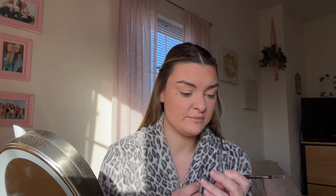So next is brows, and I always have been using the Anastasia pen like this, but when I was at Ulta one time I saw this and I was like, might as well try it, it's cheaper. In the shade Espresso, because I do have pretty dark hair. After I fill them in, I use the little spoolie on the end and I just kind of fluff them out, make it a little less dramatic. Just a little bit softer of a look.